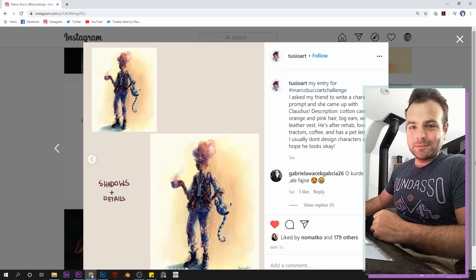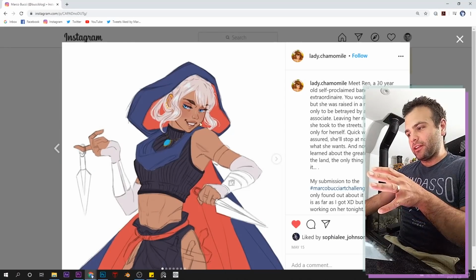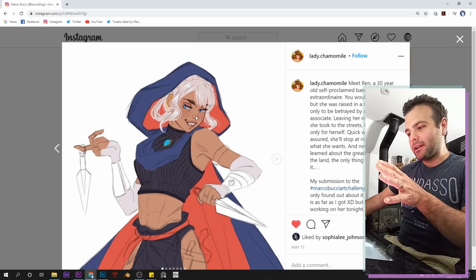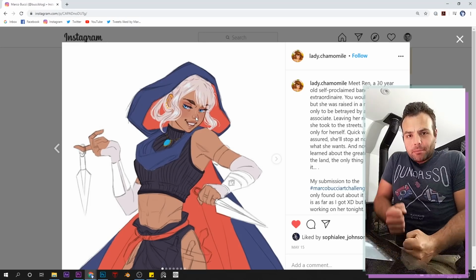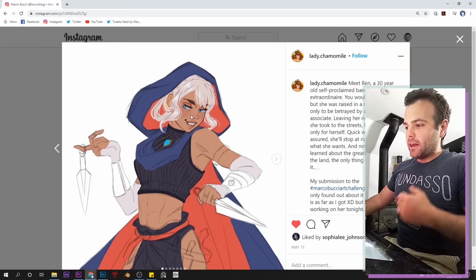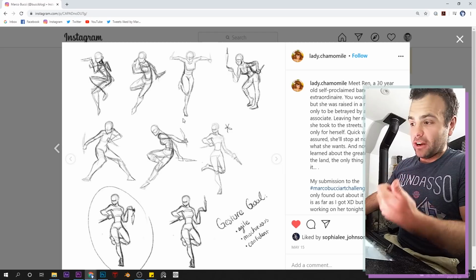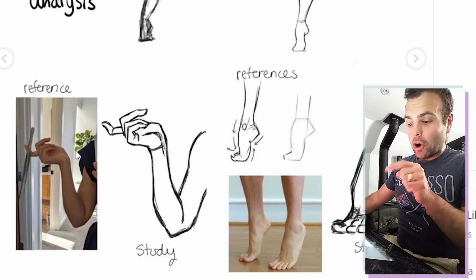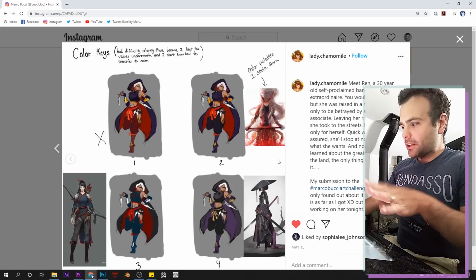Thanks, Tusio Art. Okay, this one here by Lady Chamomile. Really nice drawing. That pose, that twist in the head is really great. Also the offset shoulders. People rarely just pose like this. There's usually some kind of offset going on in the shoulders that really helps add a subtle action to it. Great explorations of both gesture and form here. And it looks like there's some homemade reference going on. Always good. Silhouette refinement, value studies, solid all the way through.